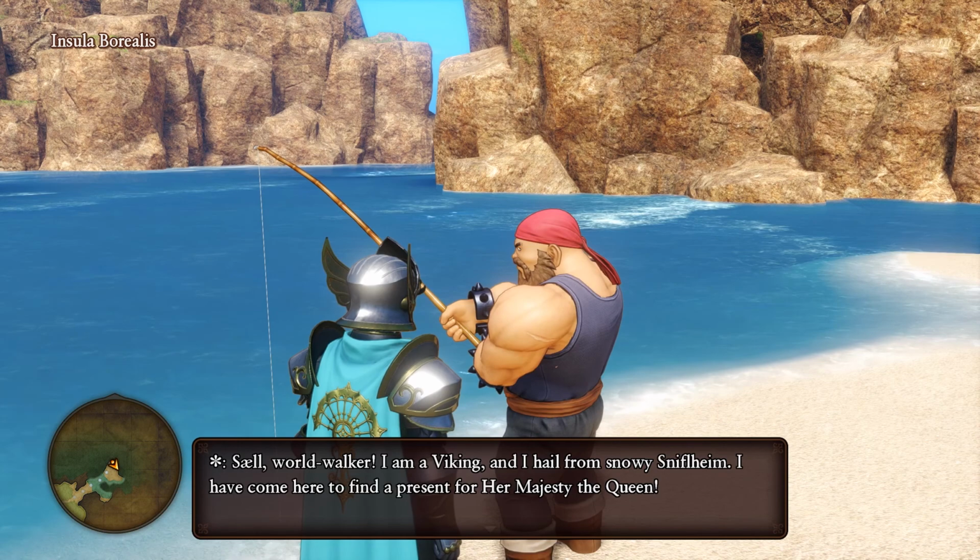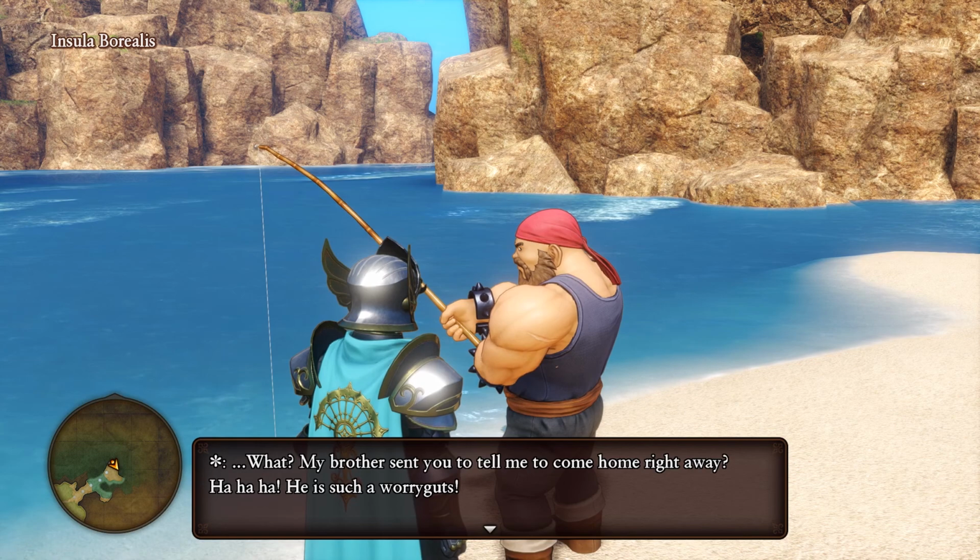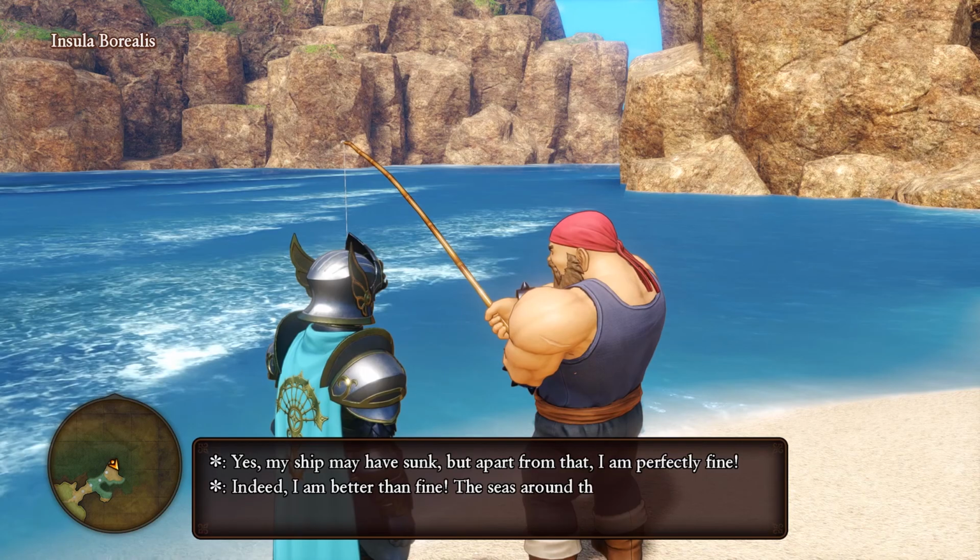Sail. World Walker, I am a Viking and I hail from snowy Sniflheim. I have come here to find a present for Her Majesty the Queen. What, my brother sent you to tell me to come home right away? Ha ha ha. He is such a worry, guys. Yes, my ship may have sunk, but apart from that, I am perfectly fine. Indeed, I am better than fine. The seas around this island are absolutely teeming with Queen Frizabelle's favorite food, scuffy urchins.